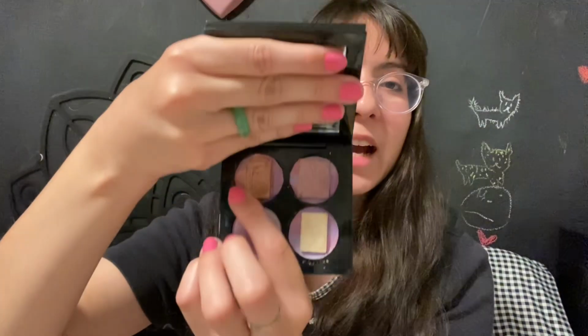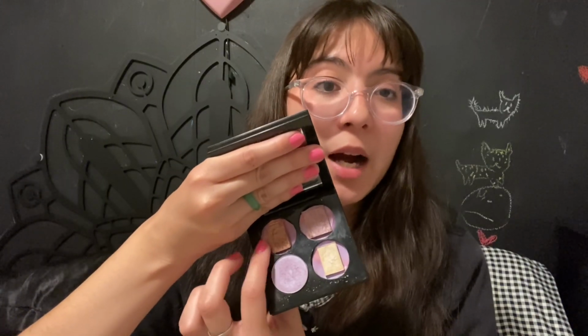That one I remember I did take a picture. I really like this purple eyeshadow. It's really nice. And then this one, I kind of remember it being more pink, but it's actually more bronzy-ish in a way. This is like the wet look or whatever, so I like this one.